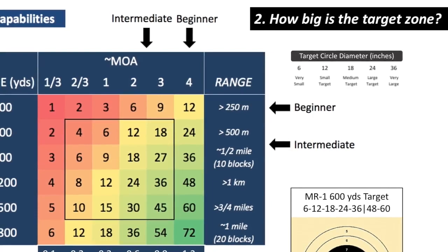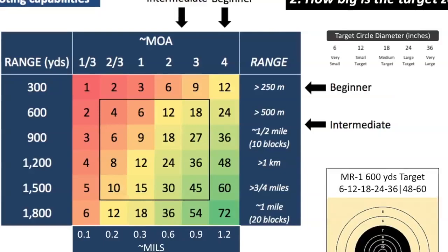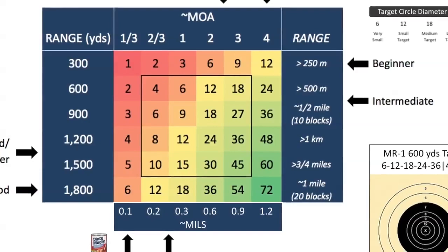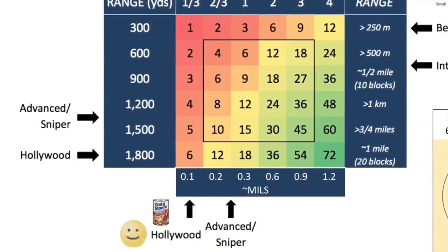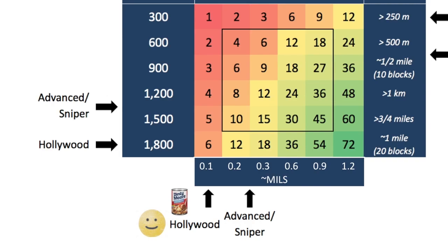In general, beginner shots are relatively doable in the 300 yard range. When you become a more intermediate shooter, you are able to hit targets between 600 and 900 yards. When you are an advanced professional or sniper, you are able to hit targets between 1200 and 1500 yards. And I submit to you that first round hits at 1 mile and above are actually the domain of Hollywood, and they are extremely difficult to make in real life. Even when made, they entail a high degree of luck. And we are going to be able to put a number on this probability later on.